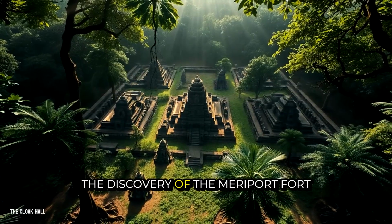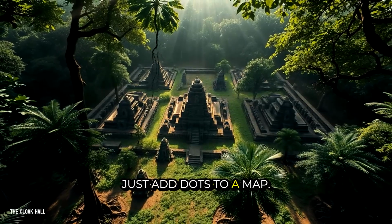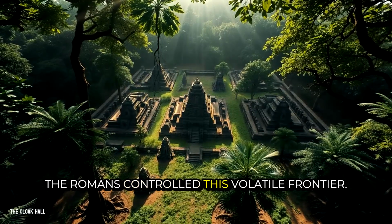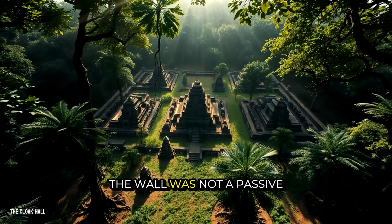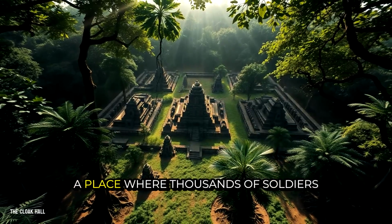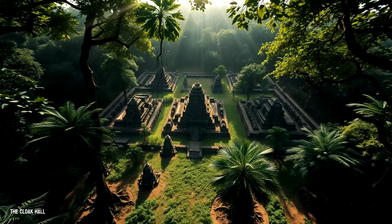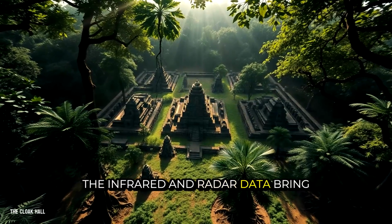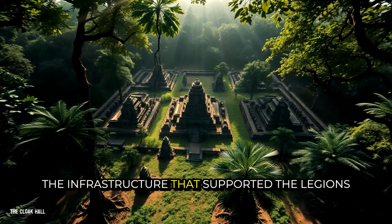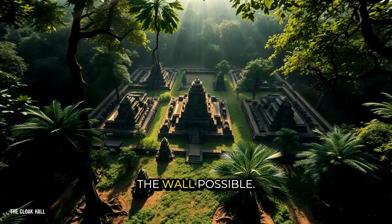The discovery of the Meroport fort and the temporary camps does not just add dots to a map. It changes the understanding of how the Romans controlled this volatile frontier. The wall was not a passive barrier. It was an active military zone, a place where thousands of soldiers lived, trained, and prepared for conflict. The infrared and radar data bring that world into sharper focus, showing the infrastructure that supported the legions and the logistical backbone that made the wall possible.